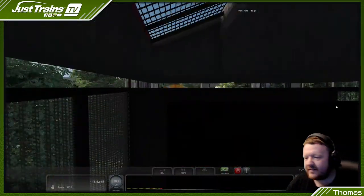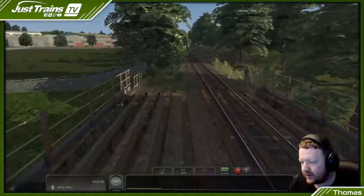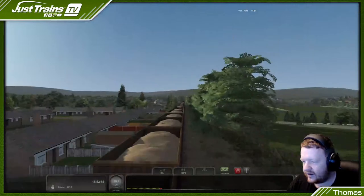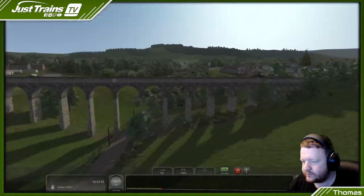So this gives you evidence that this line used to be double tracked as well. If you go back over to this bridge, you can see where there used to be two lines. And again, obviously the viaduct is wide enough to support two lines as well.